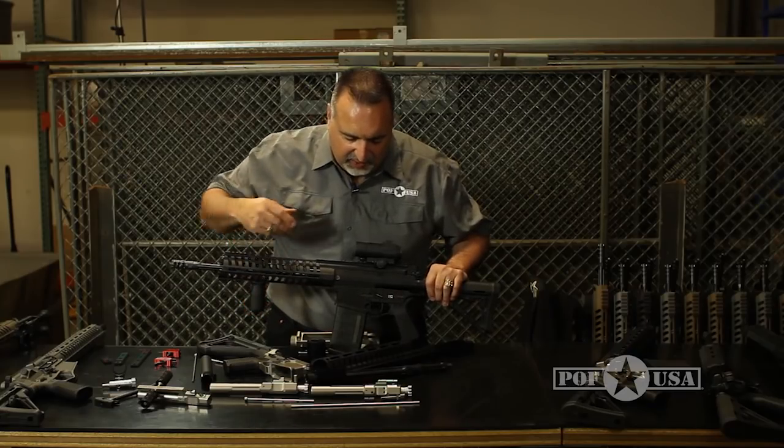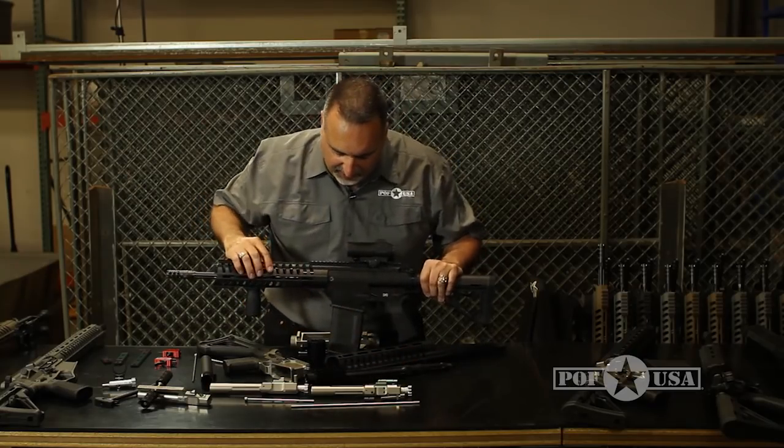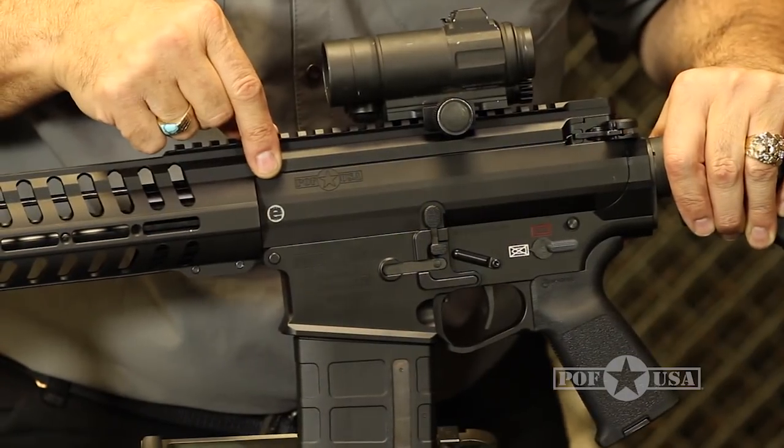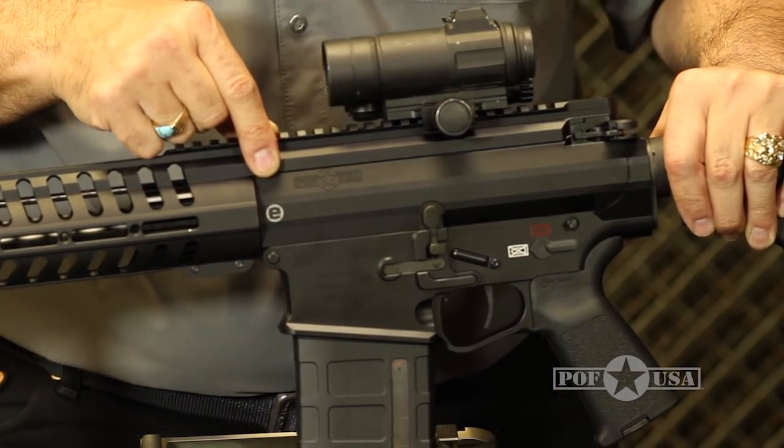One of the best features we ever produce is that little thing right there. That's our symbol of ESquared.